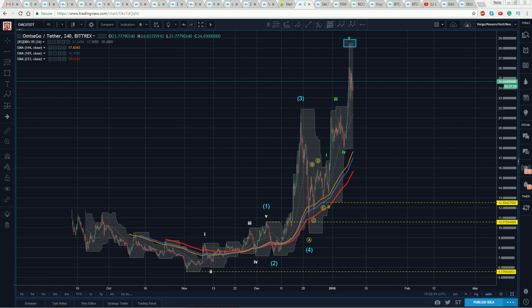So I've got that up here. This is the 4-hour on Bittrex. So you can see this is where it hits. This is September, what is that, 15th? That's where it hits Bittrex.